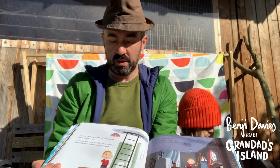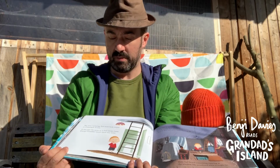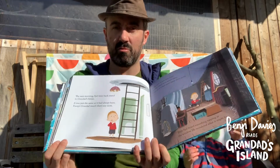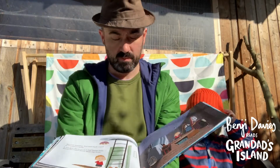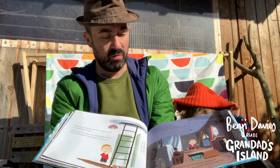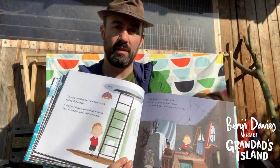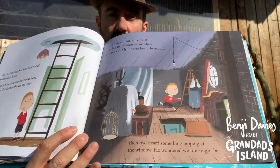The next morning, Sid went back round to see Grandad's house. It was just the same as it had always been, except Grandad wasn't there anymore. In the attic, it was very quiet. The big metal door wasn't there. It was as if it had never been there at all.